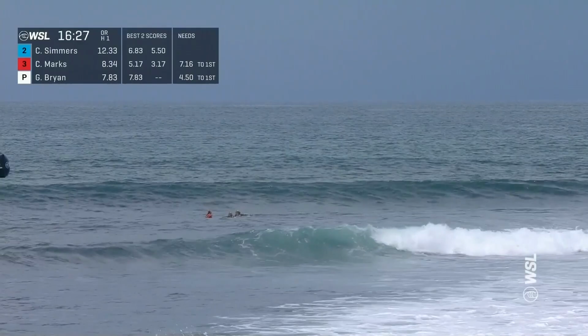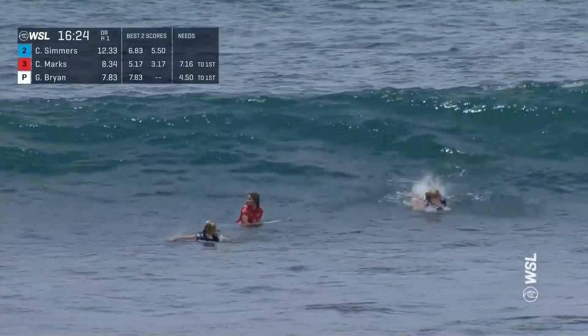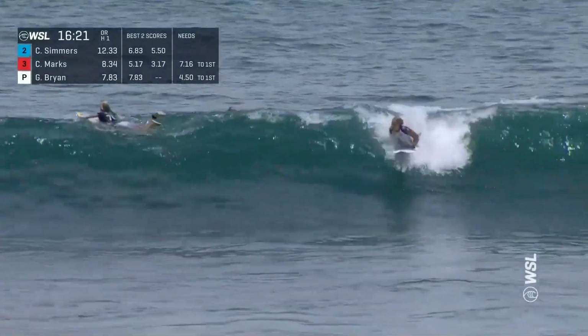And all your weight's forward. It's a really neat tube riding skill that is a lost art. You don't see that very often. Surf history with Peter Mel. Oh, stop. And a little bit with Kaipo too.